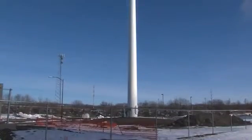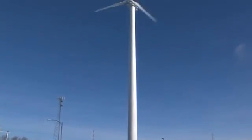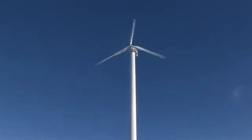Well, the idea came out of our utility group. We've had a continual emphasis on becoming more efficient, becoming more environmentally friendly. And so this is something we've wanted to do for a while. And already it's turning quite a few heads.